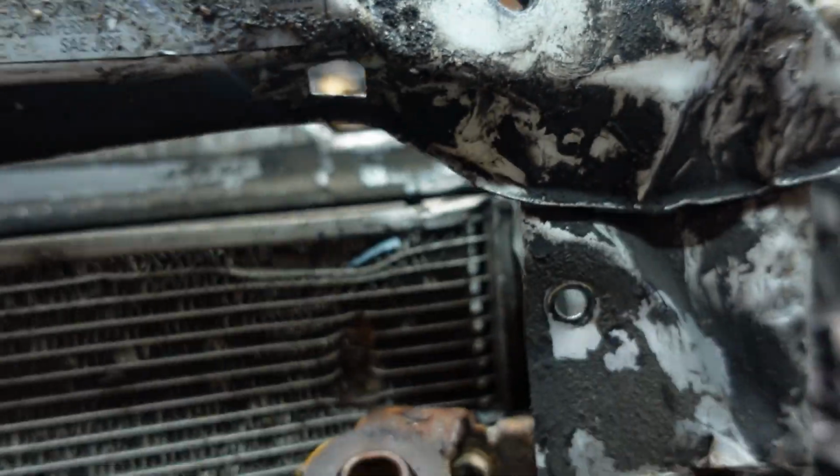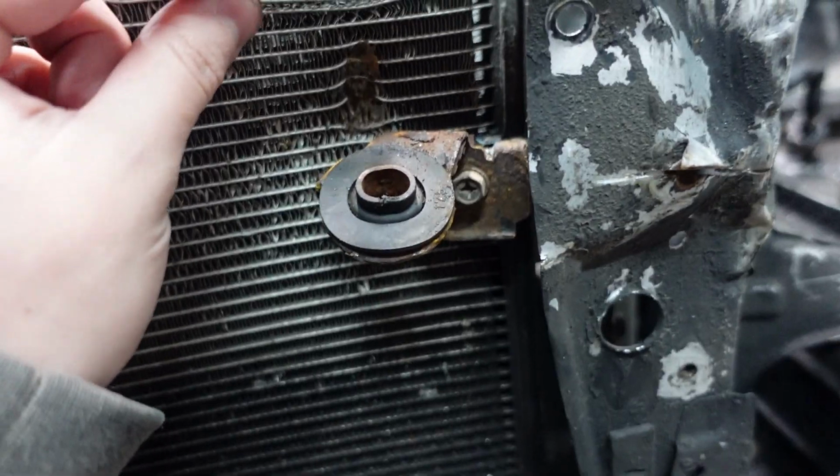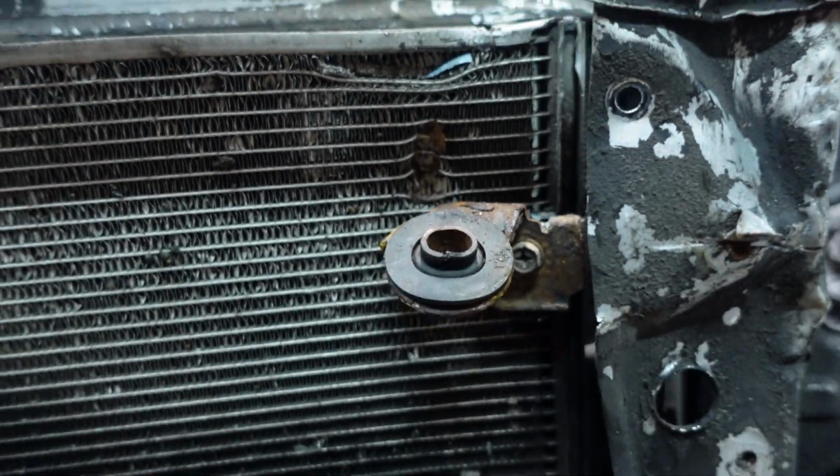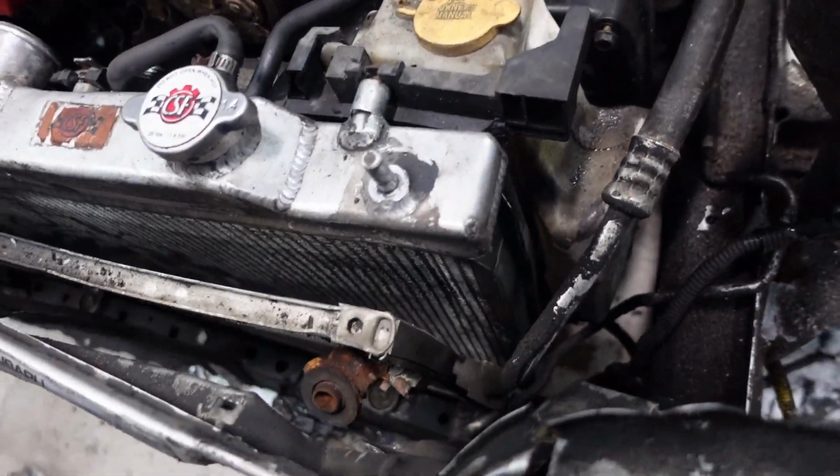I'm pretty sure our AC condenser is no longer any good. And I think this piece of plastic, yeah, this was hanging out of it. So I'm going to say the AC is no longer good. There's probably no more Freon in there. So that's going to have to come out. It's not too difficult to do.